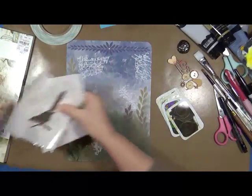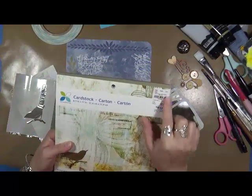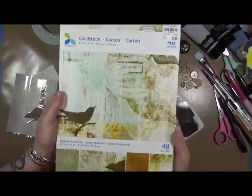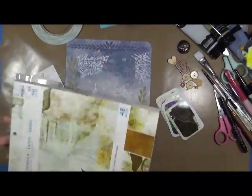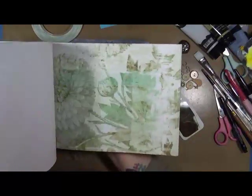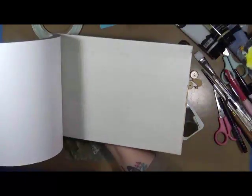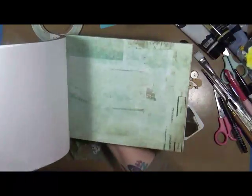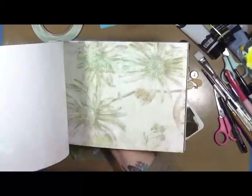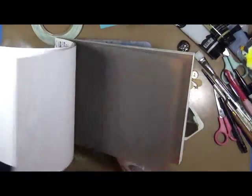Now, what I did, I found this at Tuesday Morning. I found this, of course, paper. Like, I really need more paper, right? No. But anyways, I fell in love with this pad of paper. I got it at Tuesday Morning, and for some reason I'm into these muted colors right now. So I really liked the colors of everything in here. I liked the way it was set up. They're very pretty papers.